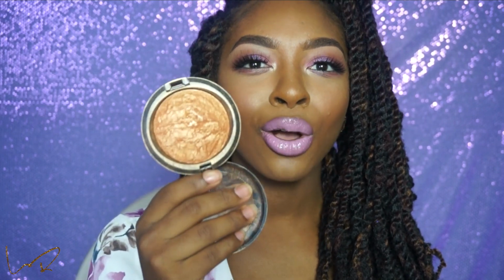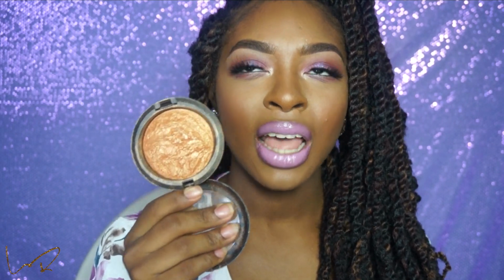2 things left. Next, I want to talk about the MAC. I have a lot of MAC products. Well, damn, I'm a MAC girl. But I want to talk about the MAC Gold Deposit Mineralize Skin Finish. I have had this same exact one for years. Like years.